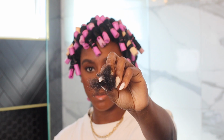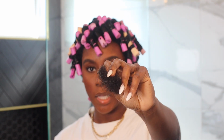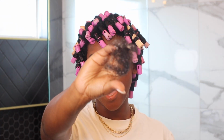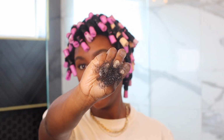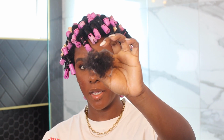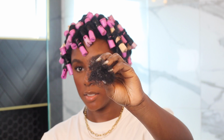This is how much shed hair came off in the shower. I just want to give you an idea of how much my hair sheds. And this is how much shed hair I had in the brush. In total, there are a couple more pieces of shed hair in here, but it's not much. I'm gonna have to take a comb to get this out. But in total, that's it, which is not a lot for my hair because my hair is fairly dense.